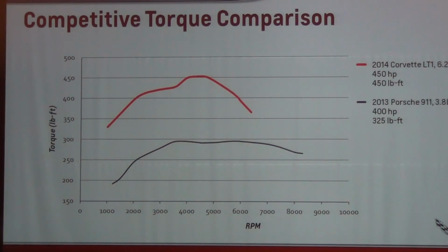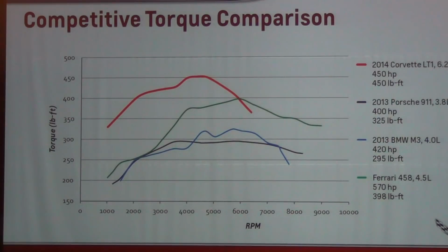So here's the torque curve comparing to some of our competitors. You see there's the Porsche 911, there's a BMW 8-cylinder, even the Ferrari 458. Even though it spins way out there, it doesn't produce nearly as much torque as this LT1.